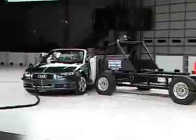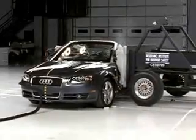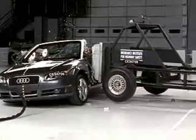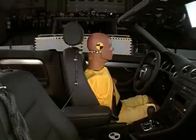Now here's how this model does in the side crash test. This time, the Cabriolet does not perform as well, earning only a marginal rating. And here's why. The driver would likely suffer rib fractures and internal organ injuries, and a fracture of the femur in the left leg is also possible.